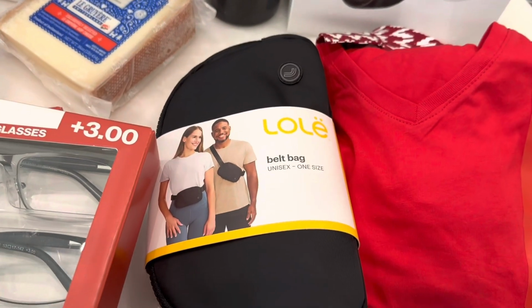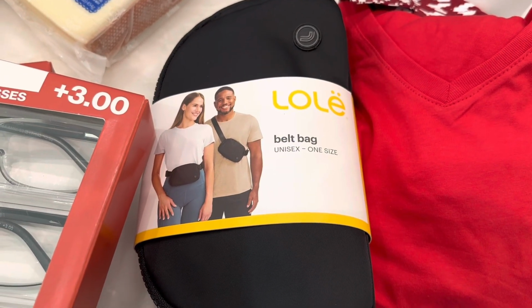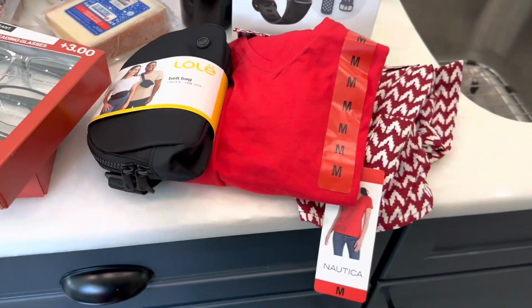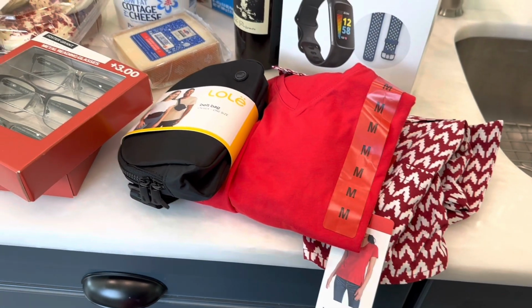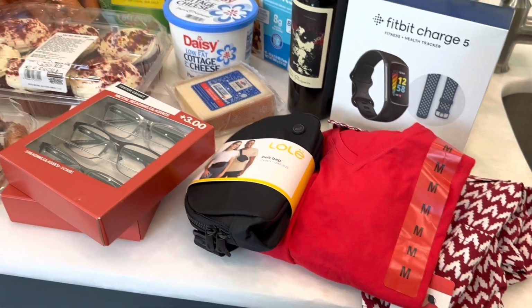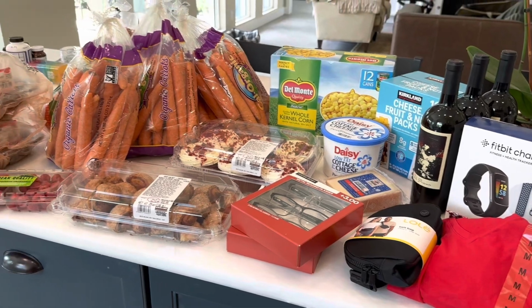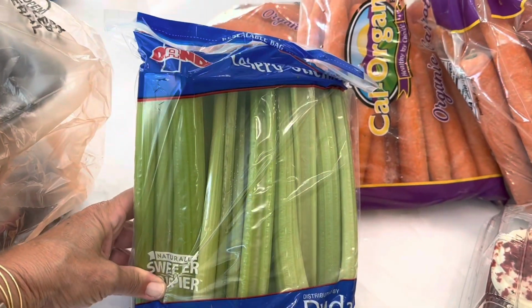They had these belt packs or belt bags for $15, which I thought was a good price. And I picked up 2 shirts to see how they fit. And if they don't fit, I'm gonna take them back. And that's my Costco haul. And of course, my dog drinking water in the background. One more item I picked up at Costco and forgot to include was some celery.